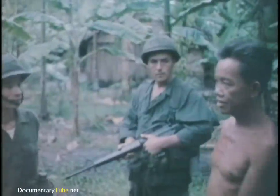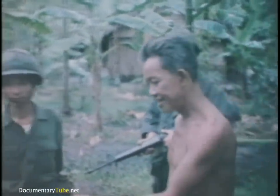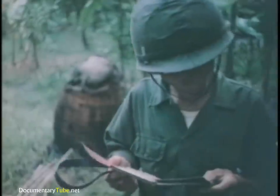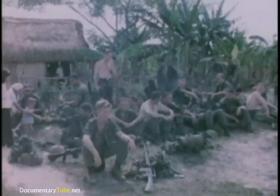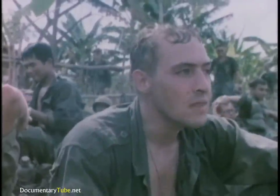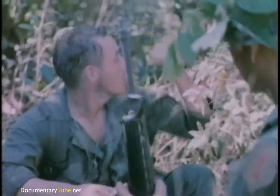Failing to spot any armed enemy, the foot soldiers entered the hamlet and interpreters questioned the residents and examined their papers. Following a house-to-house search, the troopers settled back for a badly needed rest. During the course of the morning, they had covered more than 6,000 meters. Most of it was dense undergrowth.